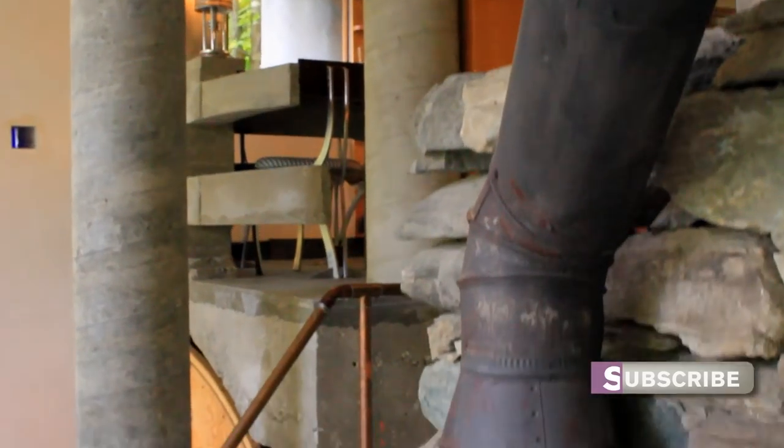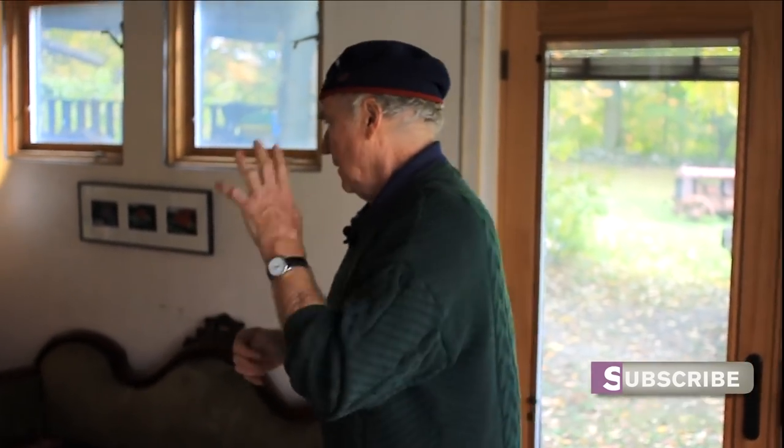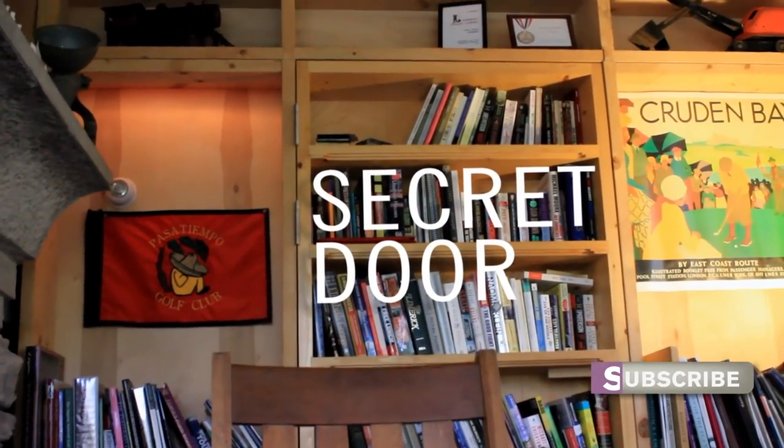So this whole mass in the center has got a fireplace, it's got a stove in it, and it's all concrete. There's tons and tons of concrete in here. And in the back bookshelf is a secret panel.